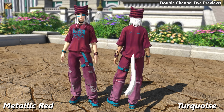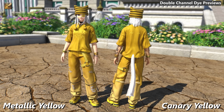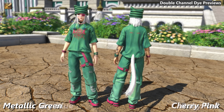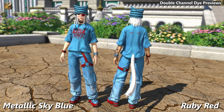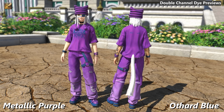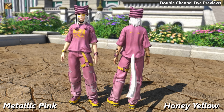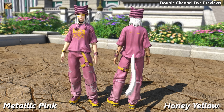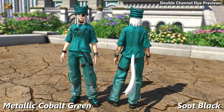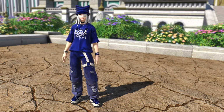I'm not really sure what's different about this texture from some of the other textures in the game, but it's definitely like a matte. It absorbs a lot of that color. So if you're looking for something a little bit more vibrant, but not on the palette that you've seen, the metallic dyes might be a good option for you because they don't have much reflection, or at least the boots do, I guess. But the shirt and the hat and the pants don't really have the same light reflection that metallic normally would. But yeah, honestly, I really like this set.